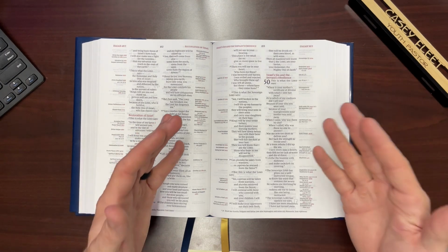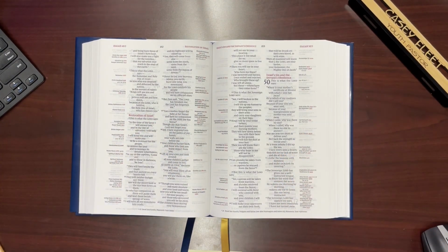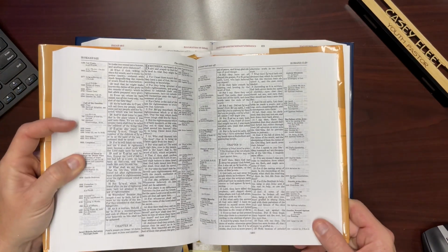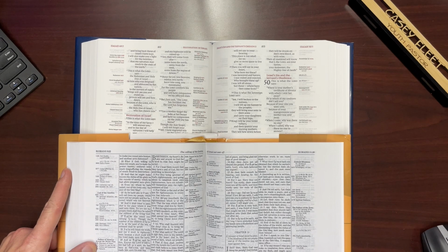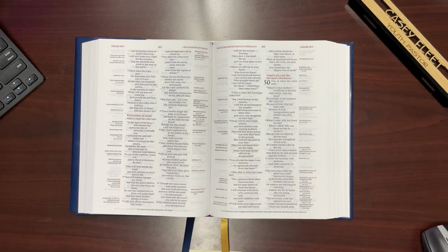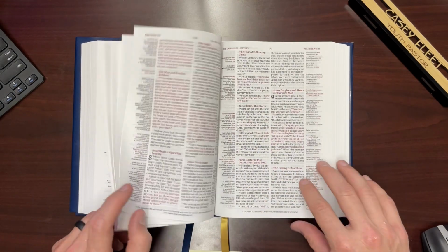But it's still very readable. I mean, as you can see, it's way more readable than that. I mean, way more readable than that. So I still love it. It's great in every way. So let's go on back here.